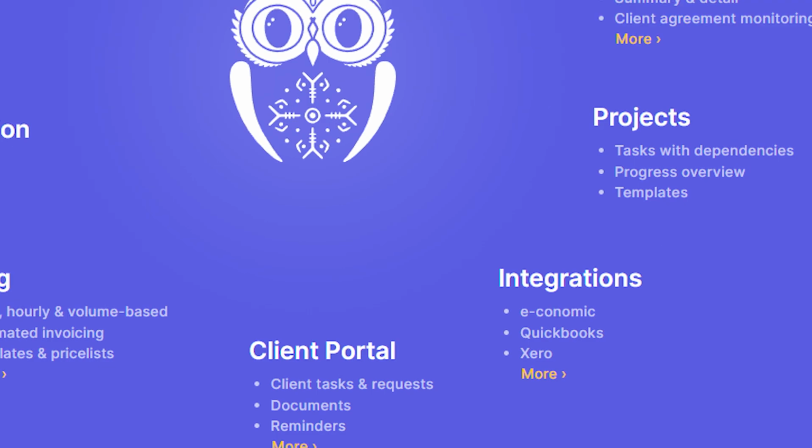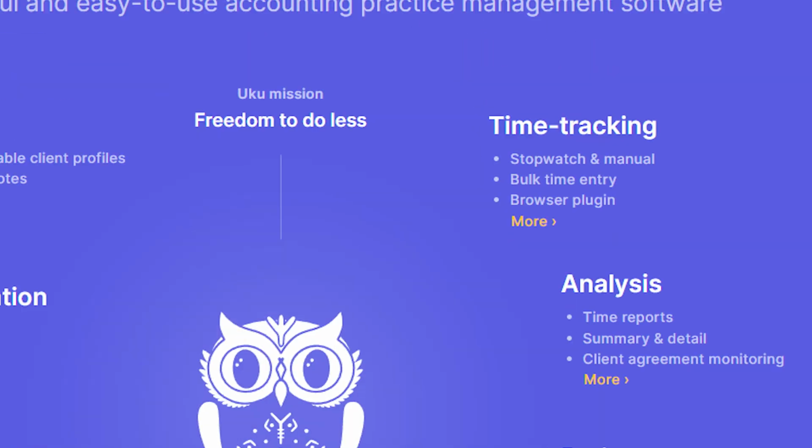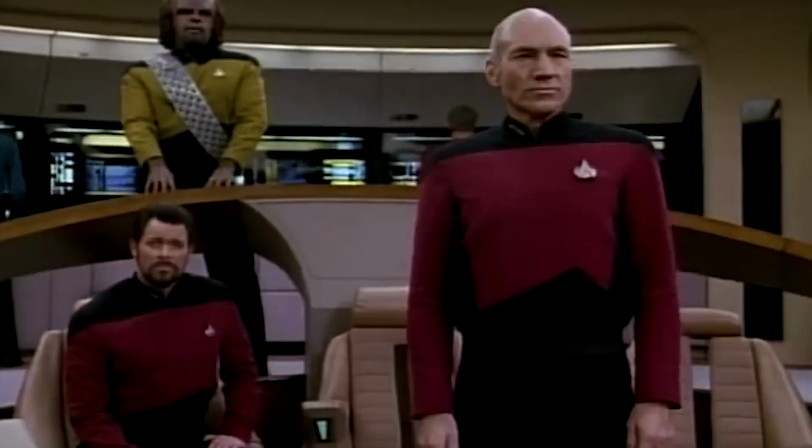But Uku isn't just a planning tool, it is a full-blown practice management system. Look at this, it does all of these things. Did you get that? I'll do it again, all of these things. Oh, pause it. But let's just acknowledge the problem with practice management systems, the bloat. These tools get more features every single month, and before long it requires an entire bridge crew to operate.